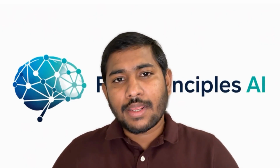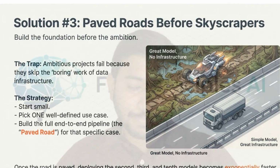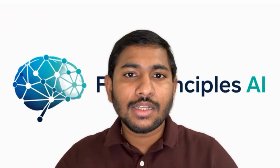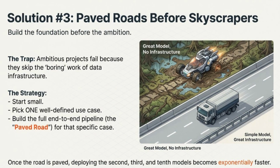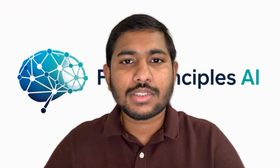The smart play is to start with one well defined business problem and use it as your pilot to build a production grade pipeline. Focus more on the infrastructure than on the model itself. Get the data pipeline, the versioning, the monitoring, and the automated deployment working for one simple use case. This creates the paved road to production. Once that road is built, deploying your second, third, or tenth model becomes exponentially faster and safer. You can't build a skyscraper on a foundation of sand. Build the foundation first.